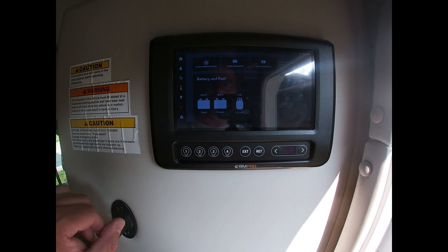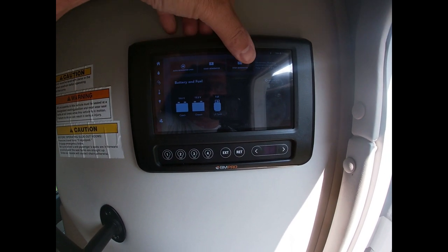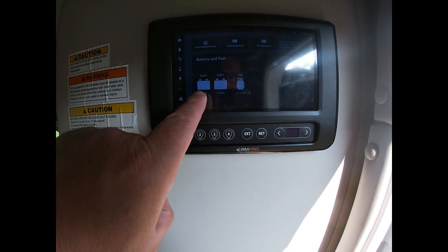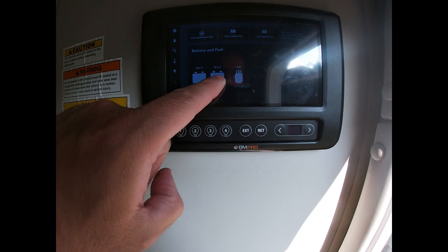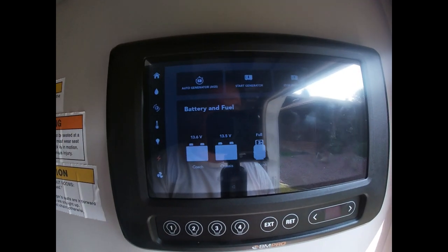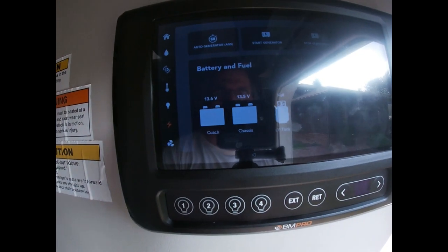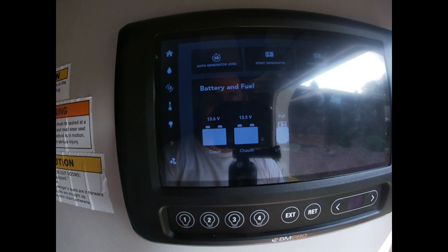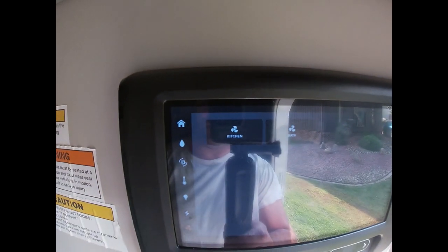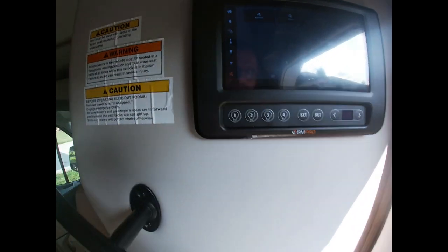And then you have your power. So we're running on the generator right now. It's running, so we can start our generator. We can shut it off. And then it tells us the charge of our batteries on the coach, the truck, and then the chassis. And then we have propane for our heat, to run the refrigerator, and to run our stove. And right now that's telling us it's full. And then obviously you have fans, your fans on and off for the kitchen or the bathroom. And that's it. That's all there is to it.